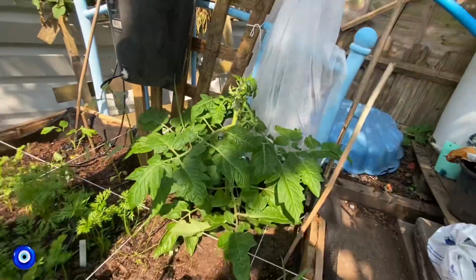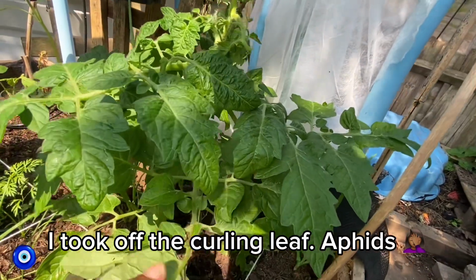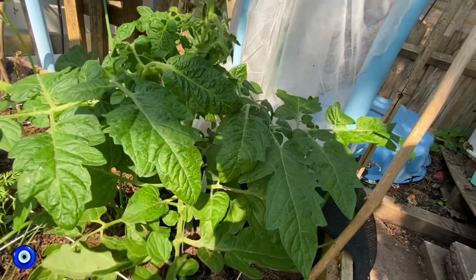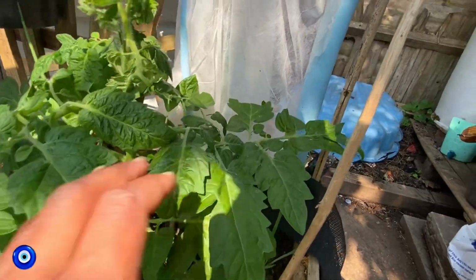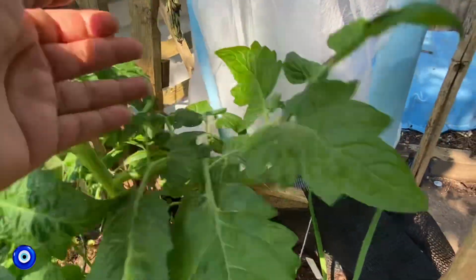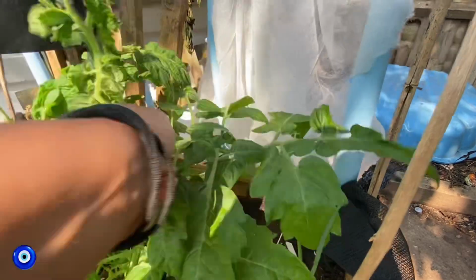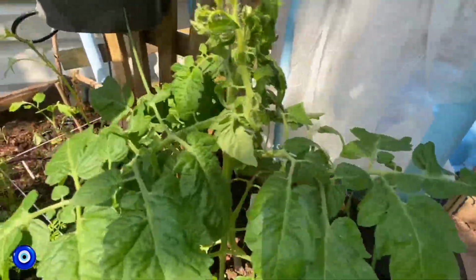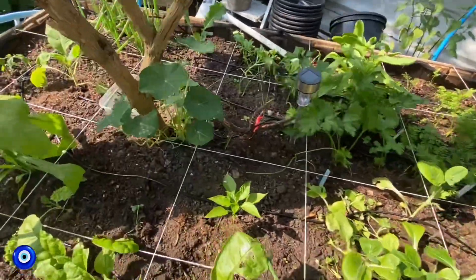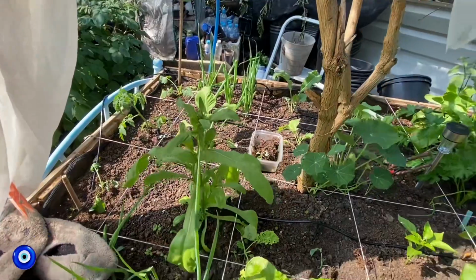Look at my tomato. Oh my goodness. My tomato is so big. Look, they're trying to come onto my tomato. Okie dokie, so we're gonna have to spray up a little bit. Just shake him off a bit, but that's fine. Everybody looking lush. Look at my nasturtium, another calendula.